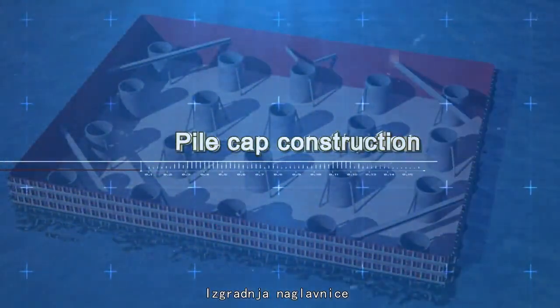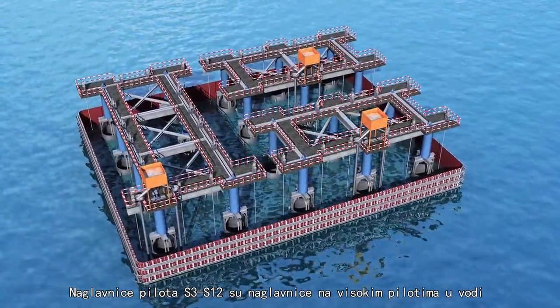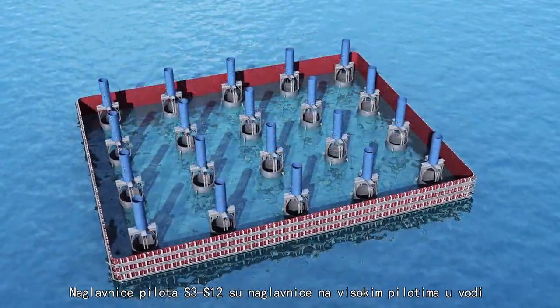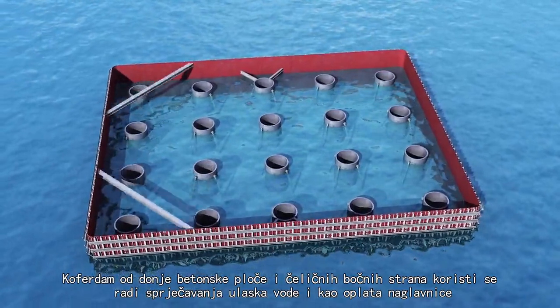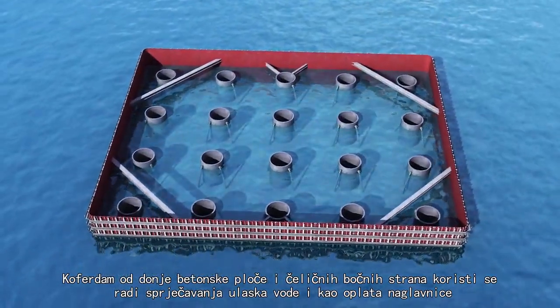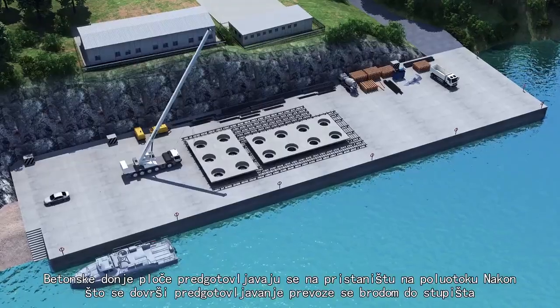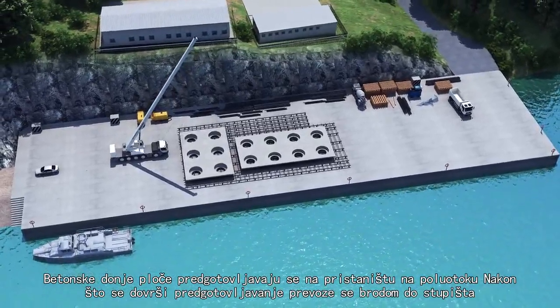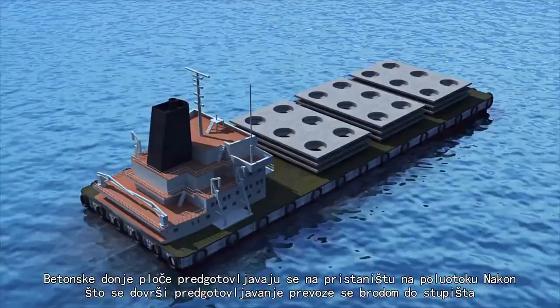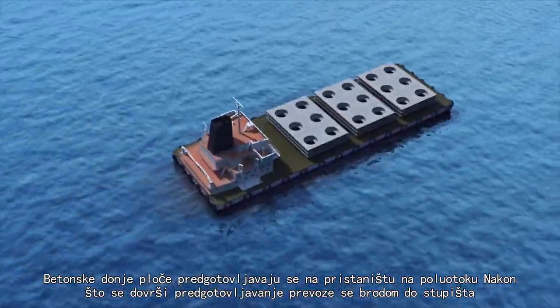Pile cap construction. The S3 to S12 pile caps are pile caps on high piles in water. A cofferdam made out of a concrete bottom slab and a steel side wall is used for sealing out water and as a pile cap formwork. The concrete bottom slabs are precast on the peninsula dock. After the precast works are finished, they are transported by boat to the pier position.